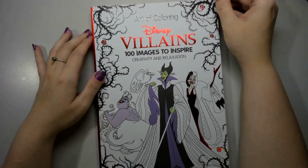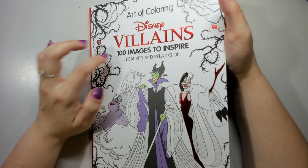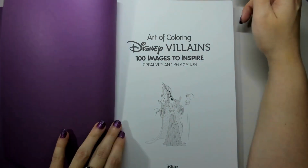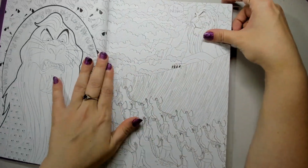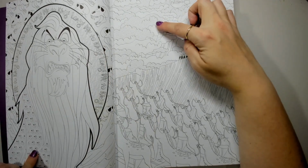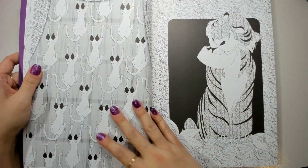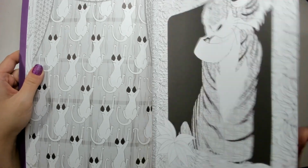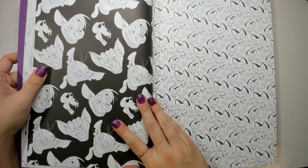Right, I have the Art of Colouring Disney Villains. This is a hardcover book. I spent quite a bit of money on this one, thinking it was an entirely different book. I was a little misled by the posting of this one, and I'm a little upset about it because this one has a lot of patterns. There's a certain style of these Disney books that do this. They're the adult Disney colouring books, and it's like, don't give us the patterns, Disney. Give us just the characters in a little bit more complicated setting and on nice paper. That's what we want. We want the characters on nice paper. Not this.